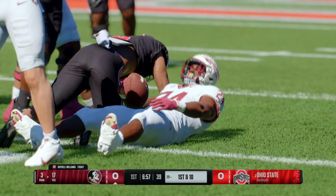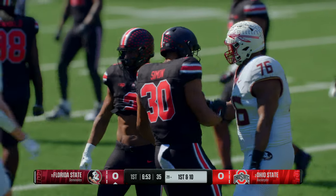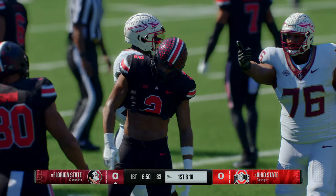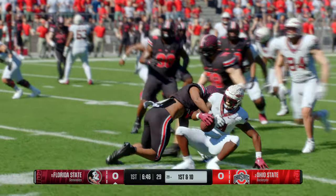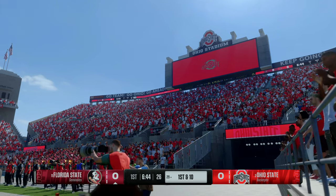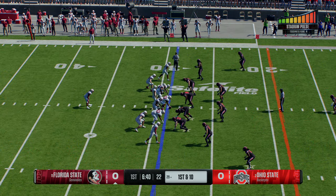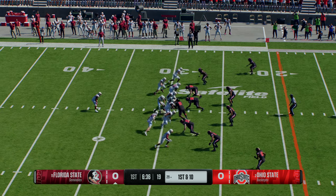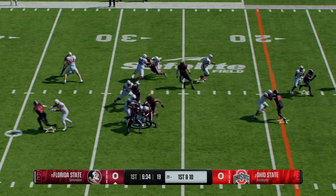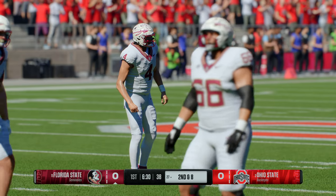Now well within striking distance as that 3rd down play gets them a first at the 29. Wow, the running back there showing you his skill set as he's able to rip off that one for a 1st down. The Seminoles will snap it on 1st and 10. The give is to Williams, able to pick up a couple down to the 27.